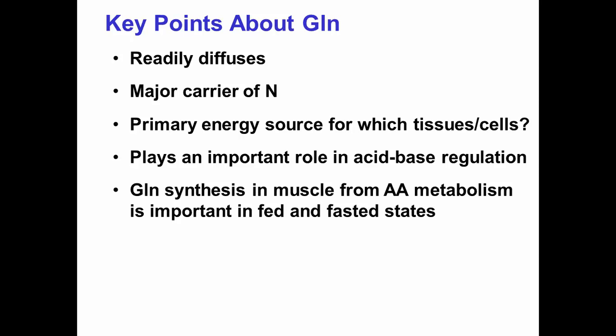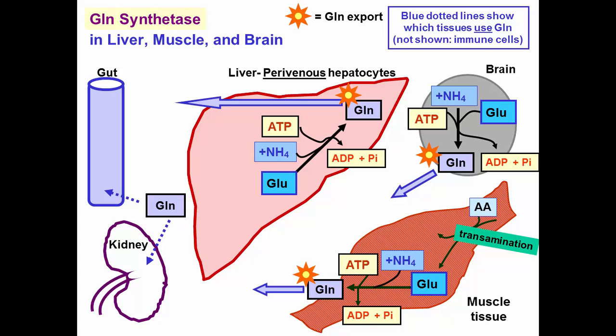It plays an important role in acid-base regulation, and we just talked about what's happening at the kidneys under those circumstances, so I won't repeat myself. I'll try not to, anyway. And then glutamine synthesis in muscle is important. Muscle is a major supplier of glutamine to the intestine, skeletal muscle being such a large tissue. It's mainly coming from branched chain amino acids in the fed state, and in the fasted state it's from skeletal muscle proteolysis. Certainly early in a fast, that's happening to a large extent.